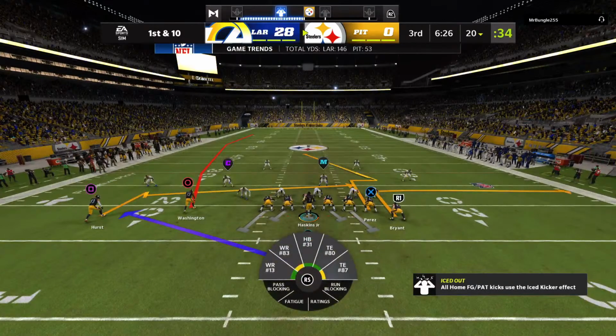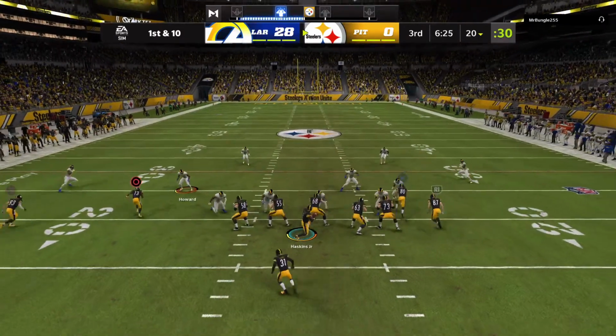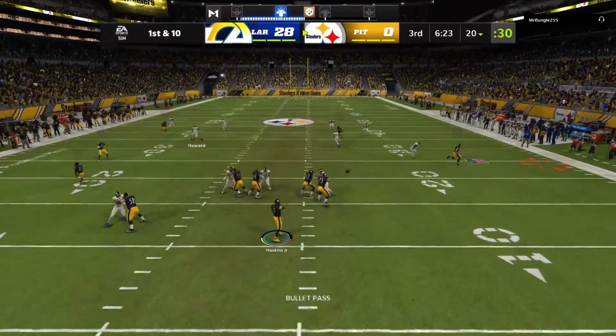The Steeler offense here about ready for their next drive. And the turnover last time, that's sort of been symptomatic of their struggles here in this one.